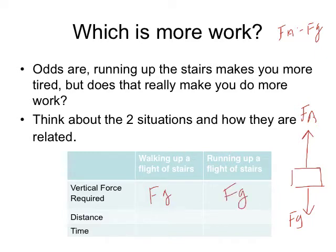Think about the distance that would be traveled. It's the same flight of stairs, and since we're just going to focus on vertical things, it's going to be the vertical distance or the height. Does moving up a flight of stairs faster affect the height of the flight of stairs? Hopefully you said no. And then the last thing to look at is time. Walking up a flight of stairs, this is the one place where we do see a difference. It takes more time to walk than it does to run.